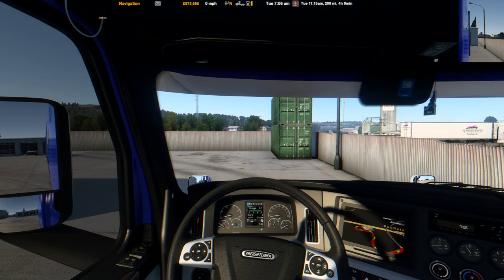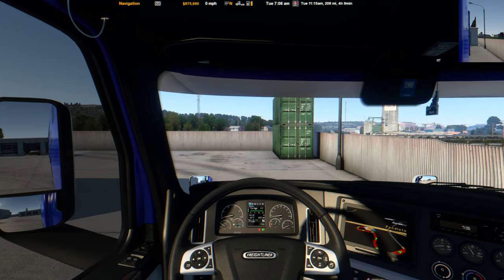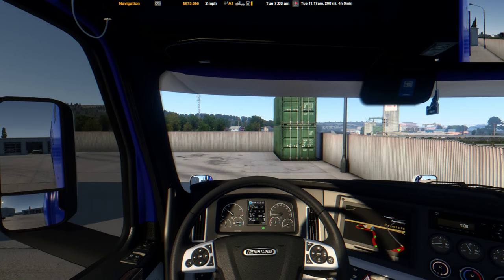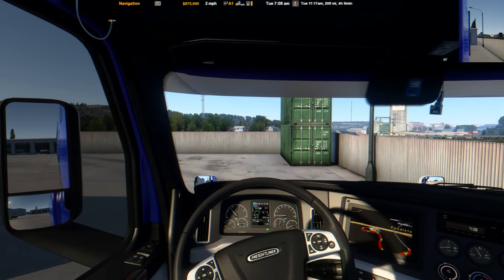We'll fire this bad boy up. Brake on, neutral, key on, contact, we got fire. Give him a little bit before the oil starts circulating around. I don't want to burn the turbo up. I'm going to take the brake off. We'll put it in drive. There we go, and we're off. Heading to Bend, Oregon.